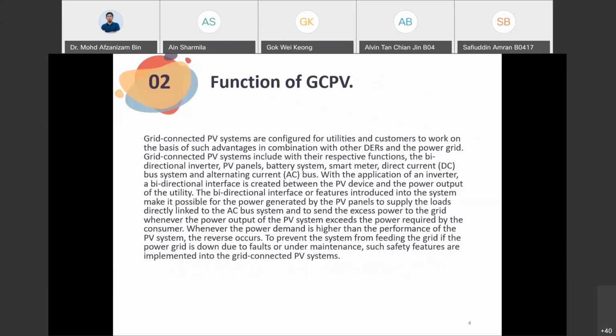For the function of GCPV, GCPV systems are configured for utilities and consumers to work on the basis of such advantages in combination with other DER and the power grid. To put it in simple words, GCPV consists of solar PV, inverter, and meter, and they are connected to the grid. When the electricity is consumed by us, the meter moves forward, and when the GCPV generates electricity, the meter moves backwards.